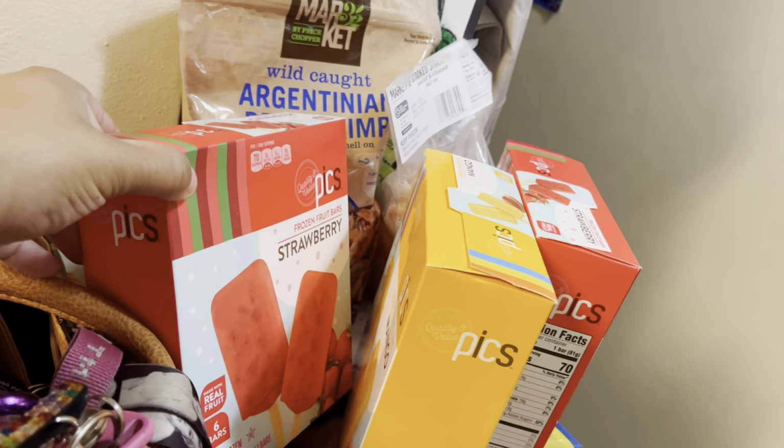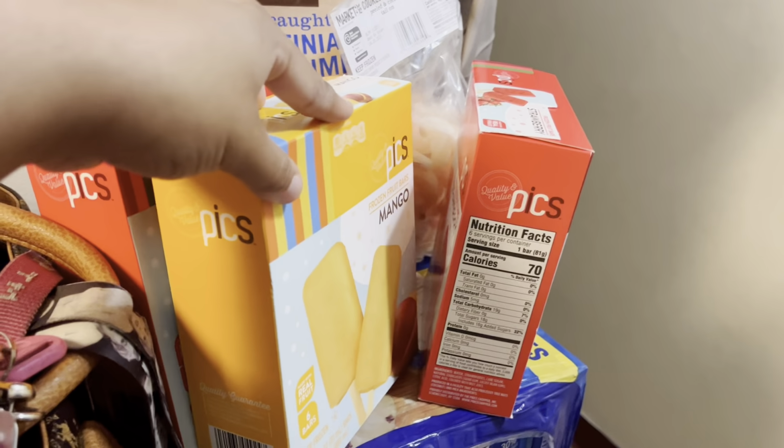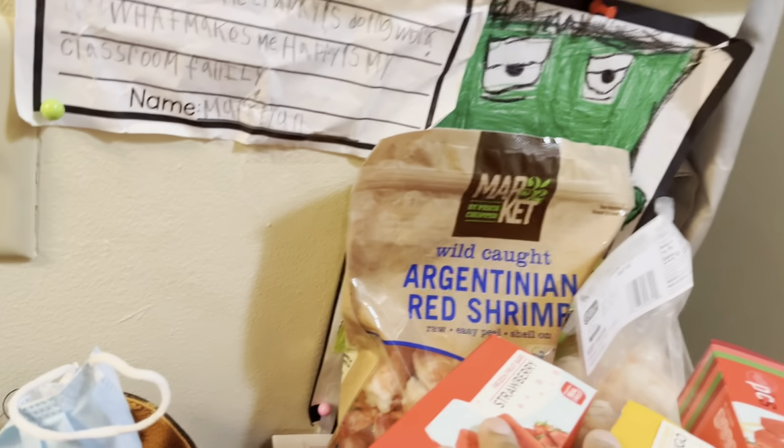These are the Price Chopper brand of the fruit bars. We love the fruit bars. So I got mango this time and 2 packs of the strawberry ones. So mango one, strawberry ones. And these were $2.99, y'all. So that's why I definitely got those.